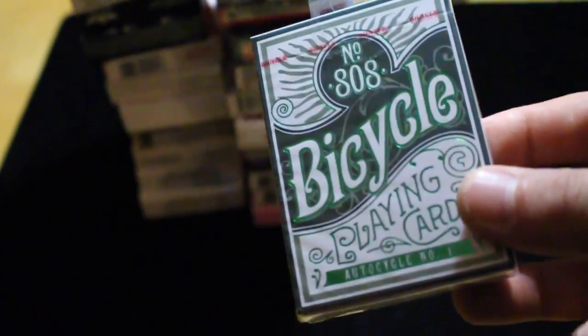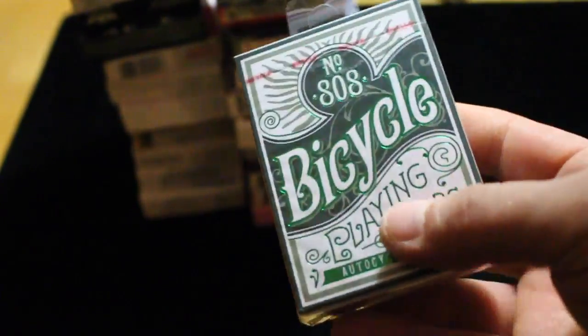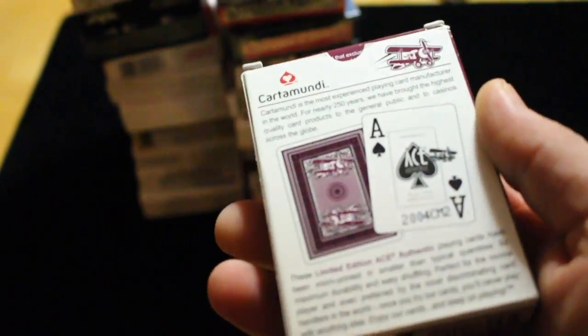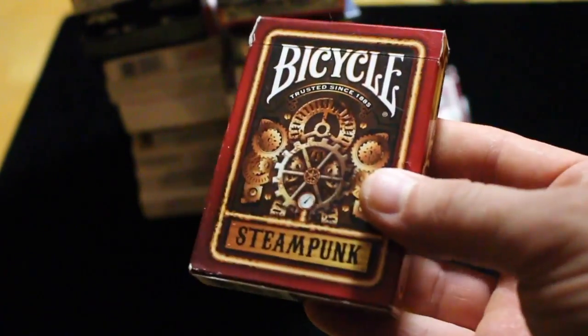I have the green Auto Cycle number 1. I love these cards. I really like the back design. I really love these cards. And I have Ace playing cards. Giant faces. Ace playing cards. I have the red Steampunk. And I have a gimmick deck of cards, a magic trick. And I have Steampunk playing cards that I got from Theory 11. I really like that card box a lot. Steampunk.